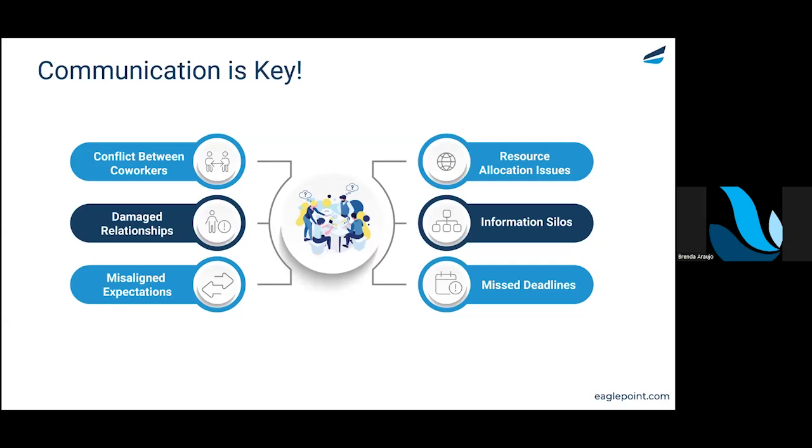And when stakeholders don't communicate their expectations effectively, simple decision-making processes can now become slow and cumbersome. This can hold up critical project milestones and delay progress of implementing the solutions you're seeking to be more efficient in the first place.